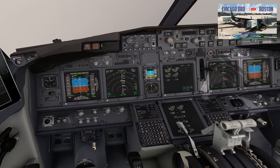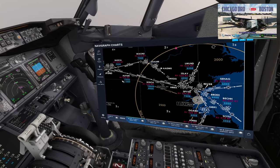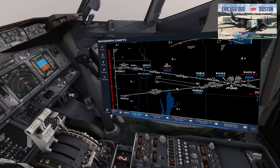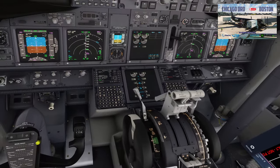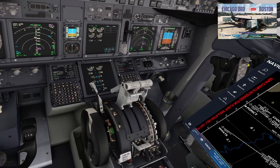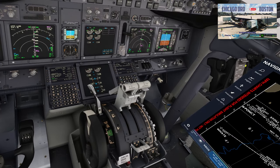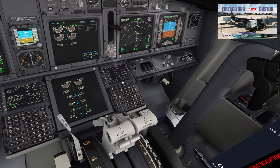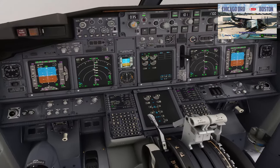November 525 Sierra X-ray, are you ready to go? Delta 475, Boston, turn it up. Yeah, Delta 475, I'm going to go down for 4,000. Delta 475, Boston Center, climb and maintain flight level 360. Any chance we get 320? Delta 475, climb maintain flight level 320. 320, Delta 475.